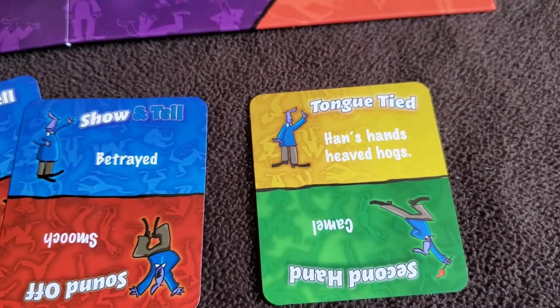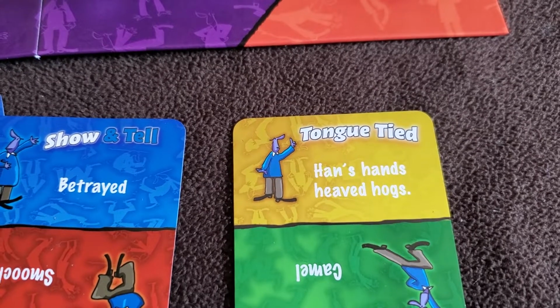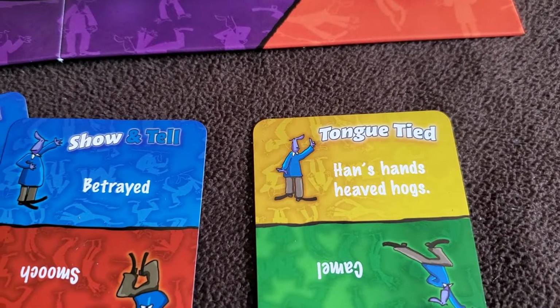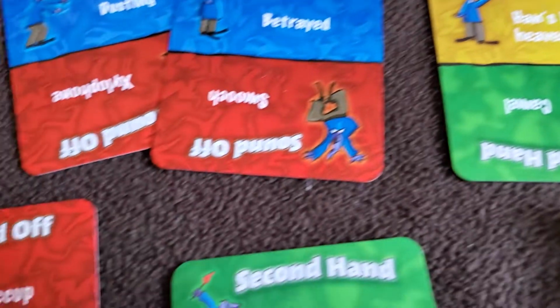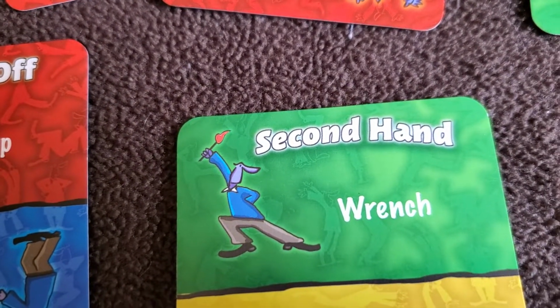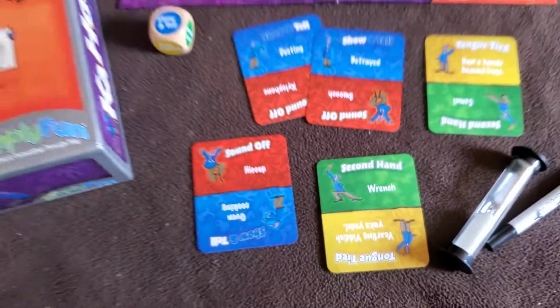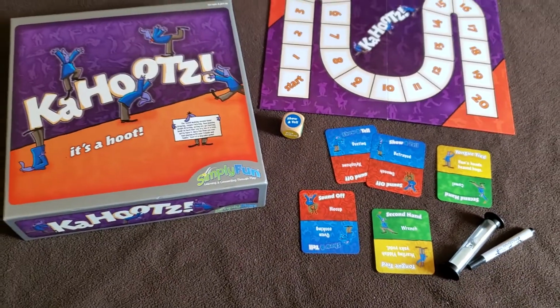Or maybe you rolled on tongue-tied, which is like the old-style telephone game where you whisper this phrase all the way down your team and see who gets it closest at the end. Or maybe it's second hand, where you just simply draw this item. But the twist is you have to draw it with your non-dominant hand. Lots of laughs guaranteed in Cahoots.